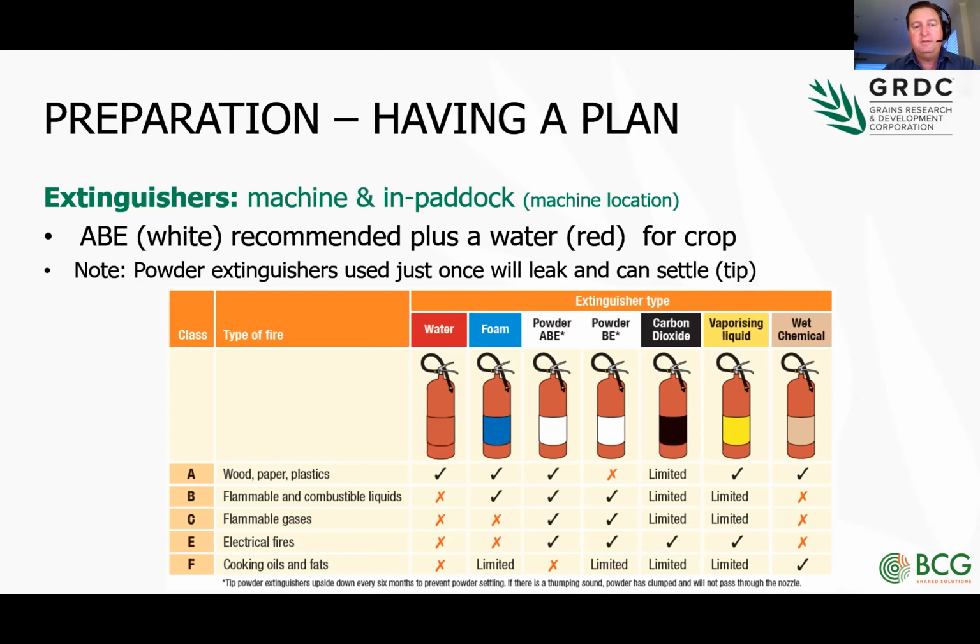And the other tip is just if you have used it at all, make sure you get it professionally recharged, because the powder moving through the seals on those things will mean that the seal won't hold pressure over a longer period of time. And so you will need to get it professionally recharged.